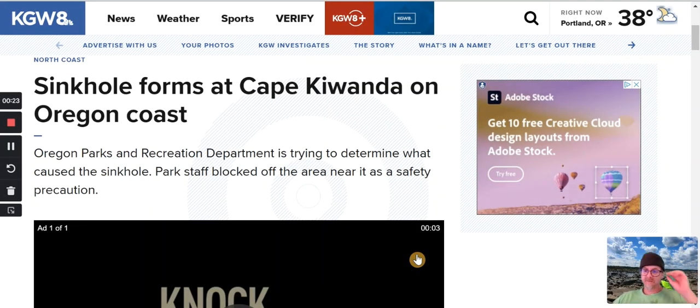Anyway, sunny but cold day here in Pennsylvania. Got something to show you, something to share. Check it out, okay? Sinkhole forms at Cape Kiwanda on the Oregon coast. Oregon Parks and Recreation Department is trying to determine what caused the sinkhole. Park staff blocked off the area as a safety precaution.